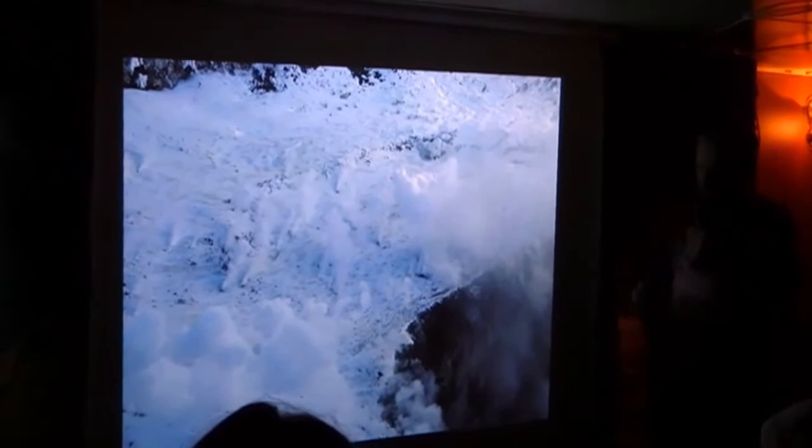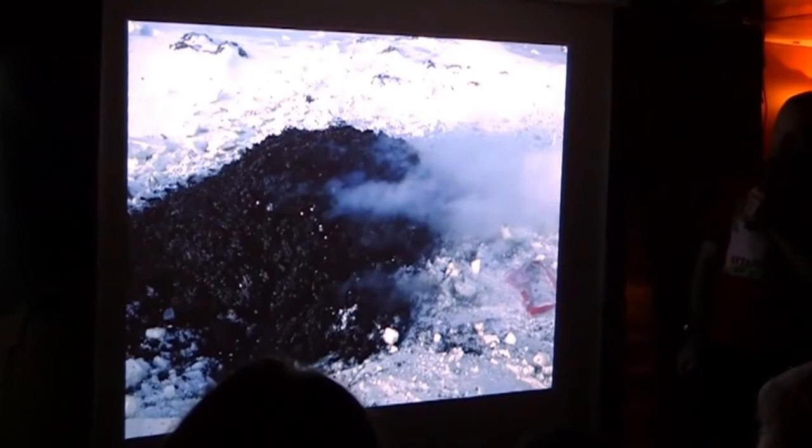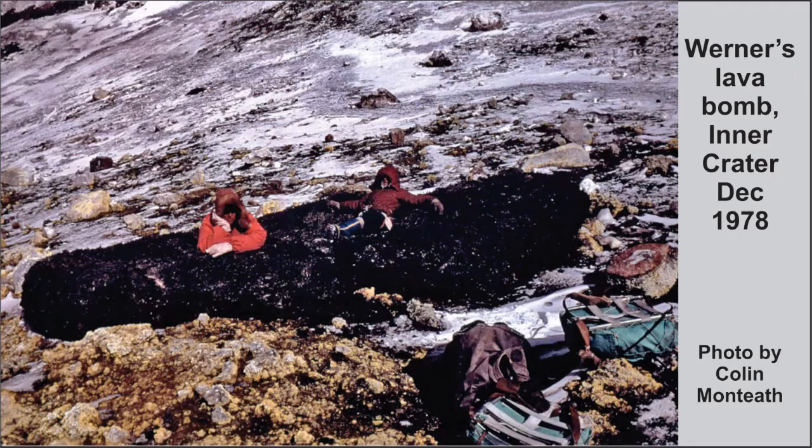Anyway, the mountain erupted. And this is coming out. And the bomb's landing. This is not this particular eruption, let's put this in for the story. See the bombs landing, the steam coming out? This isn't the story. This bomb went flying horizontally between a couple of us. This is later on, after we got the guy out, took a photo of it. He's a very cool guy, Werner. Well, he was.